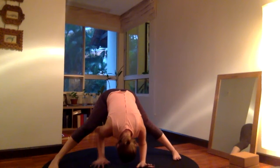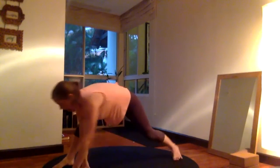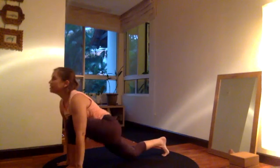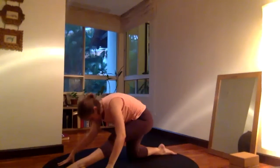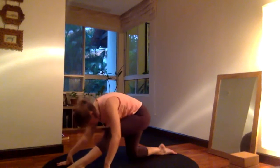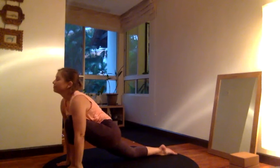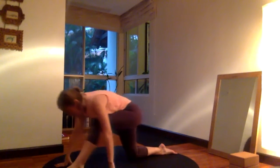All right, next inhale, plant the hands. Inhale up. And then as you exhale, coming to the back of your mat to your left leg. Inhaling to lower, same thing, back side of the mat. Exhale, lengthen and bow. That knee can be on the ground or off. Take one more round.